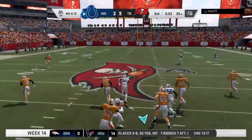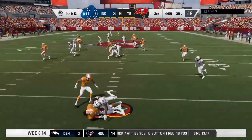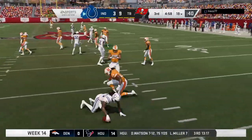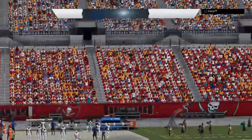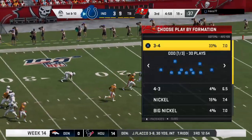The punt team on now as Pinion sends this one away. That'll be a 41-yard punt, just 1 yard on the return. And the offense will take over with a new set of downs.